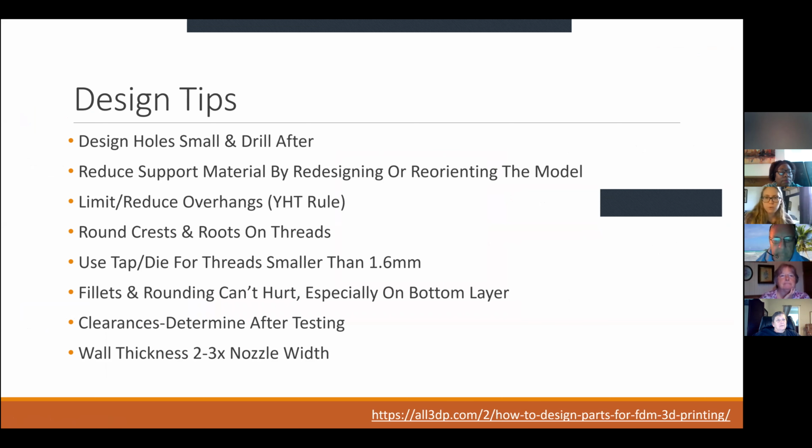So on the topic of support material, anything that overhangs is going to automatically generate that. There's a Y, H, T rule. Remember how I talked about those building blocks? Things with Ys are going to be better for you because they can almost support themselves if you do it right. H is like a bridge, and there are some rules of thumb with bridging, how thick it is and how far across you can go until you need support material to generate. But T's are always going to need support material. So keep those things in mind.